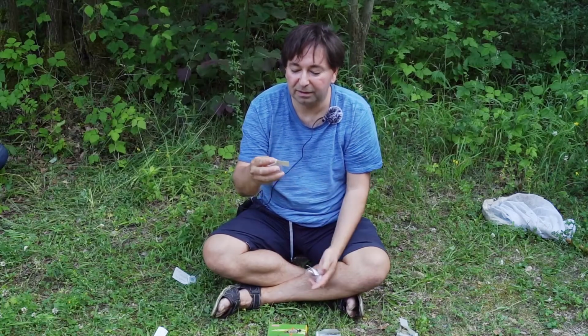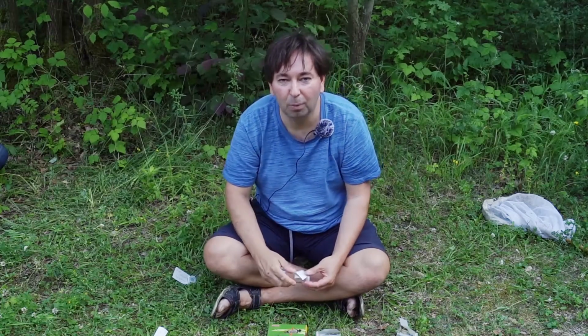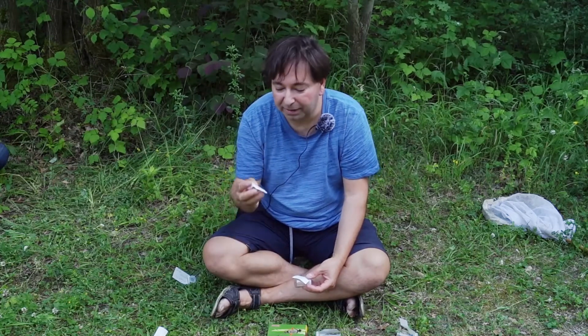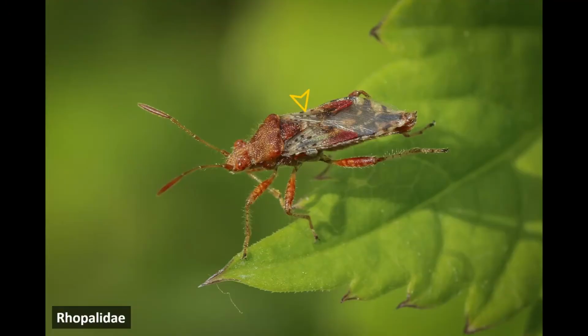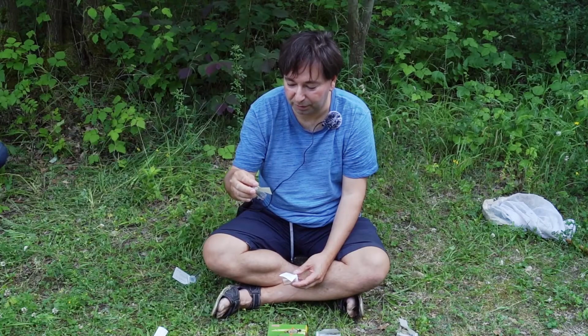Okay, so we are coming to the next group. It's Rhopalidae. And Rhopalidae are an exception in the true bugs, because the whole wing is actually, you can look through the whole wing, so it looks like the membrane. So this is where the name Rhopalidae, Glasflügelwanzen in German, is coming from. It doesn't have the typical wing, but it looks like a typical bug actually. So you wouldn't confuse it with anything else.